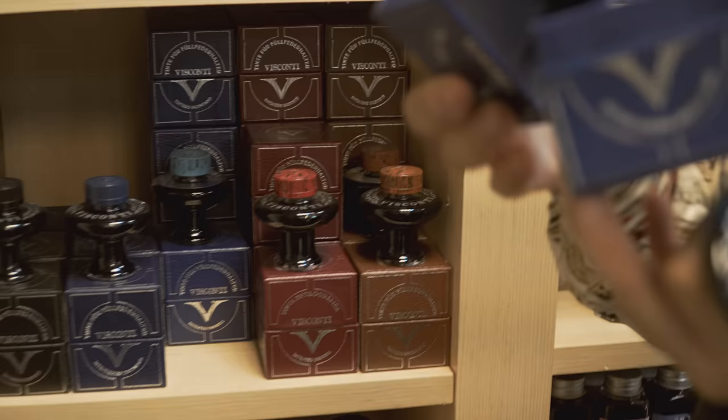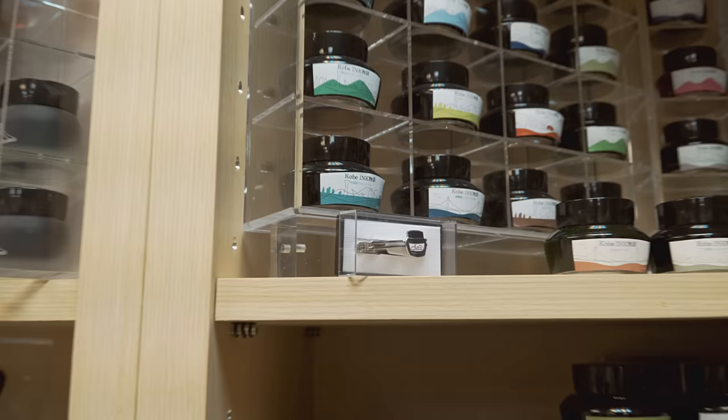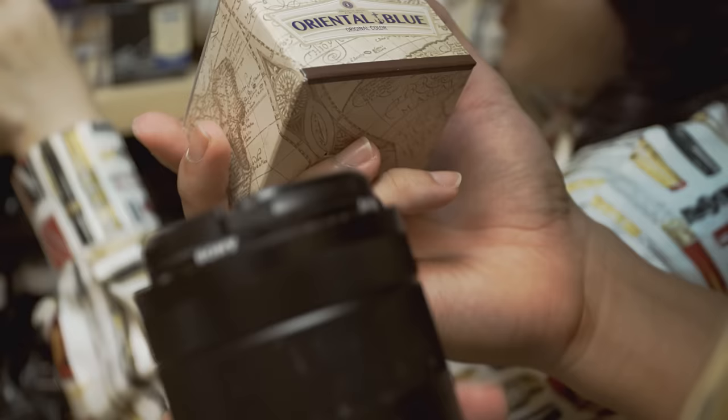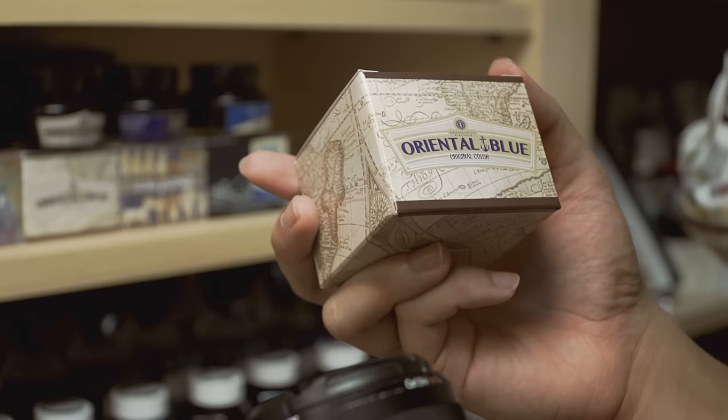And then there were all her Sailor inks. There were a lot of Sailor inks. I think she has pretty much a complete collection of every single store exclusive in Japan and more. Sailor makes exclusive inks for a lot of stores all around Japan. You could make a trip out of traveling from north to south, all the way from Hokkaido down to Okinawa, and you would be able to buy over 100 different bottles of ink.